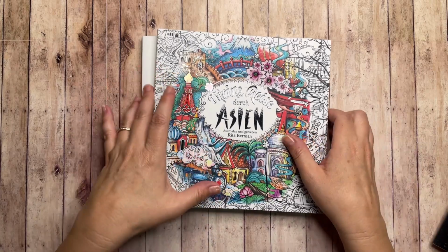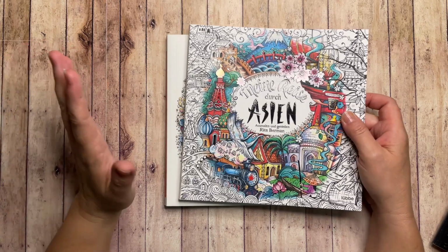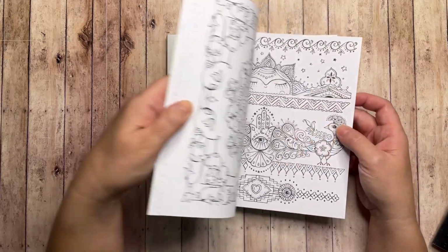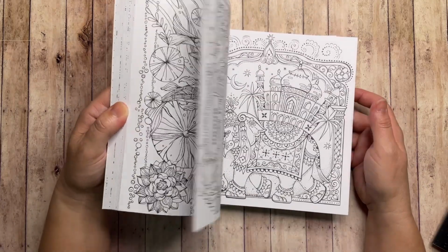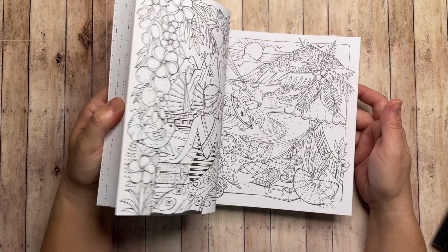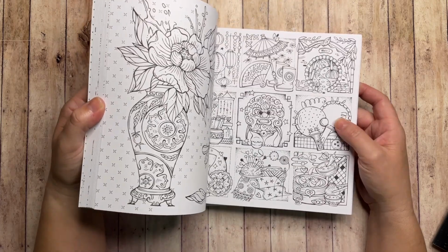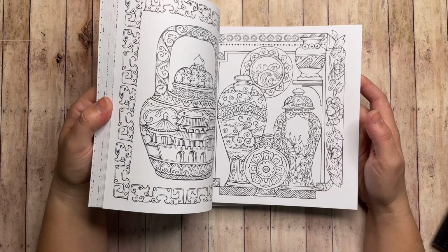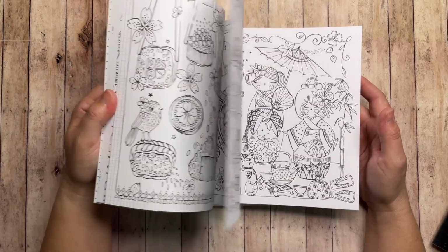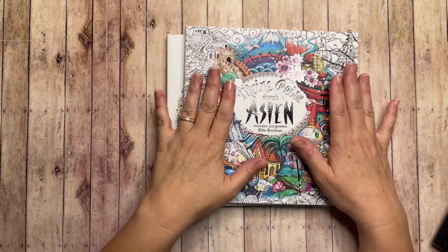All right, next is the trip to Asia, or trip around Asia, I believe is what it translates to, by Rita Berman. And of course, I'm sure you've already seen many flips of this one. Obviously not many or any are October themed in here, but I'm sure I can find something to color in fall color palettes. All right, and obviously her artwork is always so fun, and I love the size of these books too.